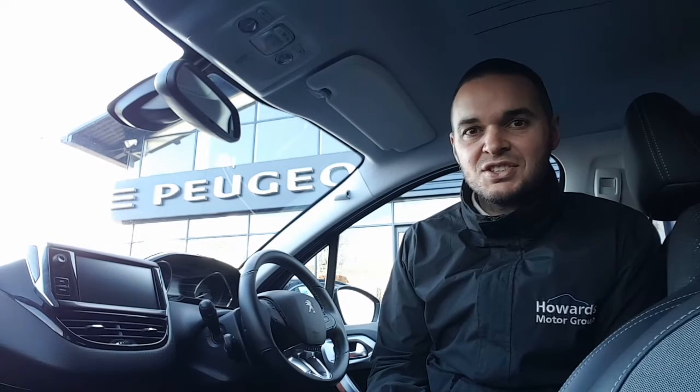I'm going to show you around this 2008 SUV in the Allure specification. So this car features Peugeot's grip control, which gives you optimised grip in different conditions such as snow, mud and sand. There's 17-inch alloy wheels, tinted rear windows, you get rear parking sensors.